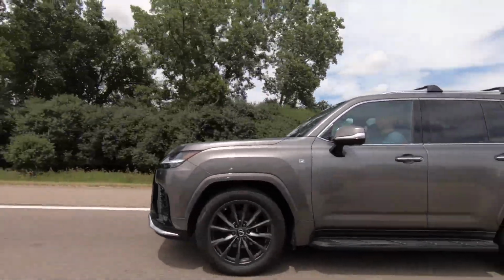The first one came to us in 1995 as a 1996 model year, and it's been slowly building and progressing over time to become this thing you see before you now. Now, this is a brand new SUV in just about every way.